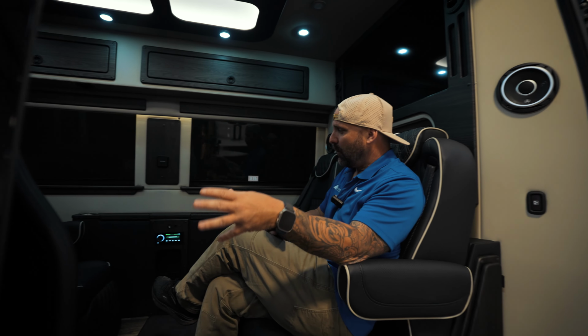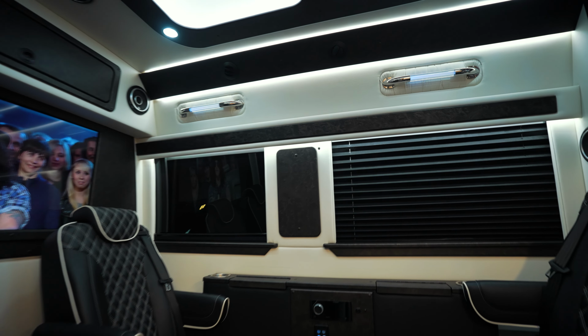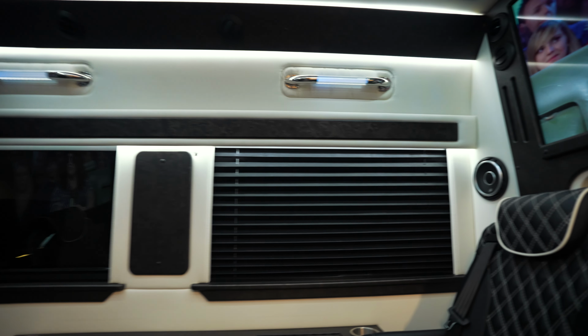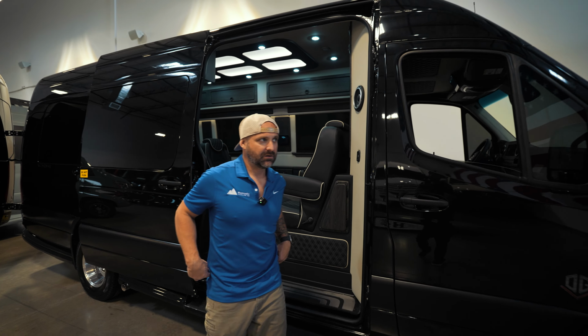Anyways, this thing's got refrigerators, it's got plasma TVs, brand new Garmin system, so that's pretty sweet. I bet you there's a banger sound system in here too. And then you get off to your destination.